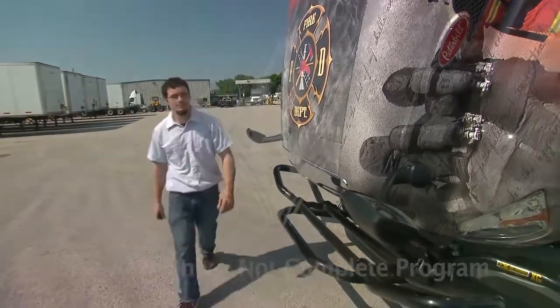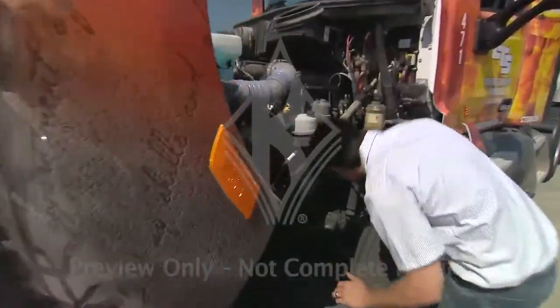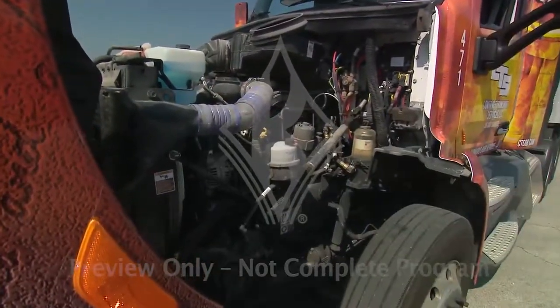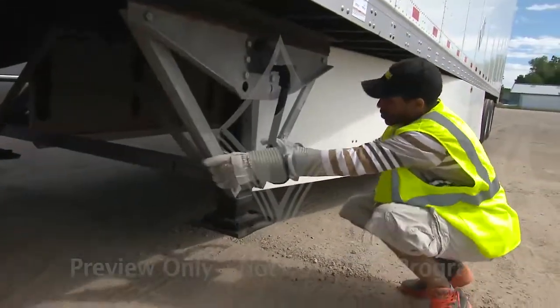During your post-trip inspection, you'll inspect the same items you did in your pre-trip. The only exception is you won't be able to check things that are affected by heat, like oil, tire pressure, brake shoes and drums, hub oil, and exhaust components.